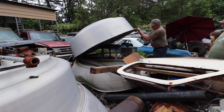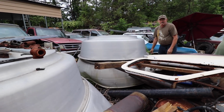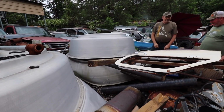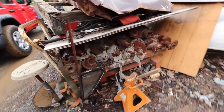Oh, it's a big fan. Yep. Wow, I need that. Talk about cooling the shop. We don't need no air conditioning. What could we use that for? How big is the fan on the other side? I don't know. It has to be big. I haven't been under there to see, but holy moly! You see that? They were all wrapped in plastic at one point. Really?